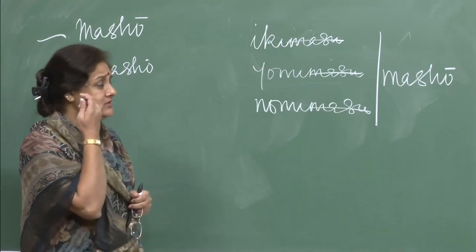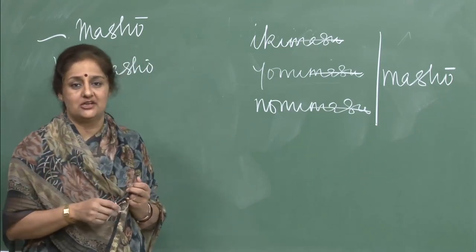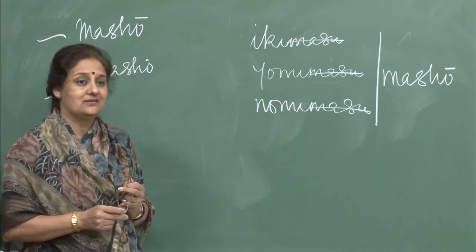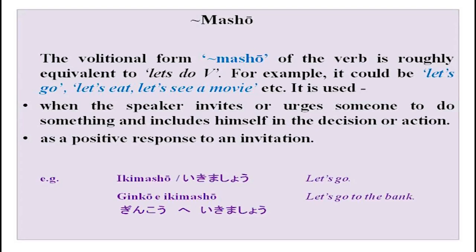Now, when you say let's do a certain activity, what exactly are you doing? Well, you are actually including yourself in the conversation. You are deciding for the person that let us do a certain thing. You are not asking the person. You are simply deciding, let us do whatever the verb says. Ikimasho, let's go. Ginko e ikimasho, let's go to the bank. When you say let's go to the bank, do you actually ask the person shall we go? No, you just decide for the person. So, with masho form, you include yourself in the conversation and also decide for the listener whatever the verb is wanting you to do.